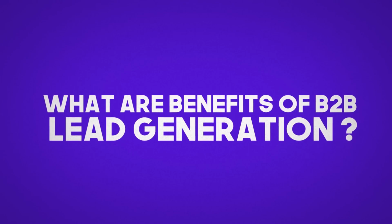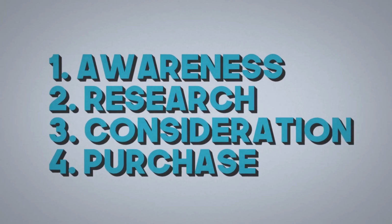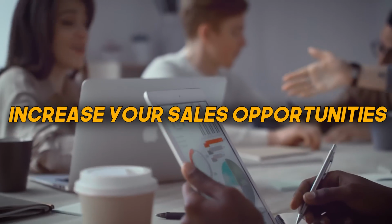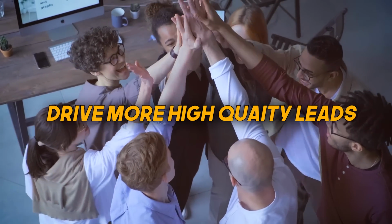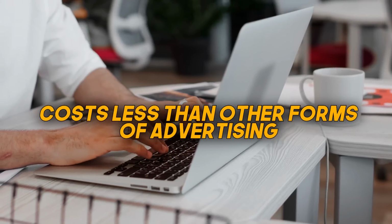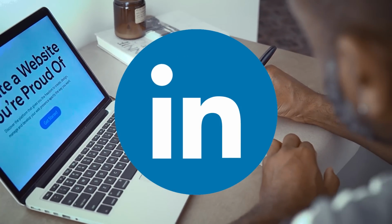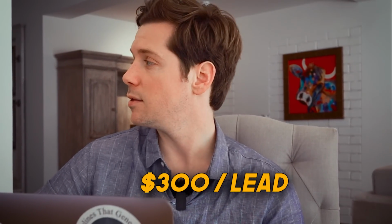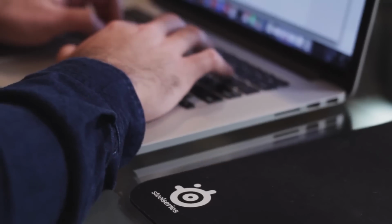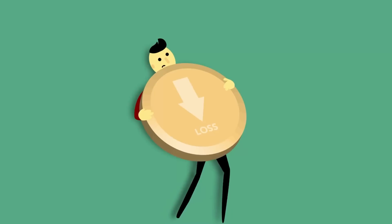What are the benefits of B2B lead generation? There are 4: awareness, research, consideration, and purchase. You can build awareness for your brand, increase your sales opportunities, provide benefits to the buyer and seller, drive more high-quality leads, and it costs less than other forms of advertising. You can send cold emails B2B for very, very cheap. When you're running an ad campaign on LinkedIn, for instance, you might be paying $300 a lead, or even as much as $2,000, $3,000 for a sale. But when you're sending cold emails, you're paying pennies per lead, 50 cents a lead if you're getting them on LeadShark, or even less if you get them in bulk.